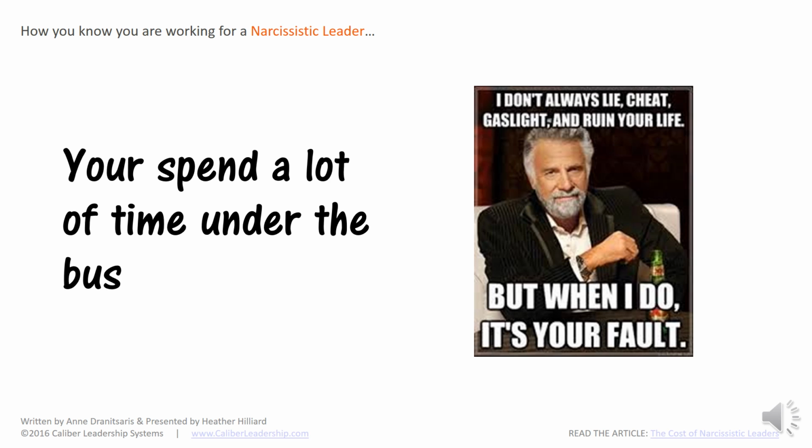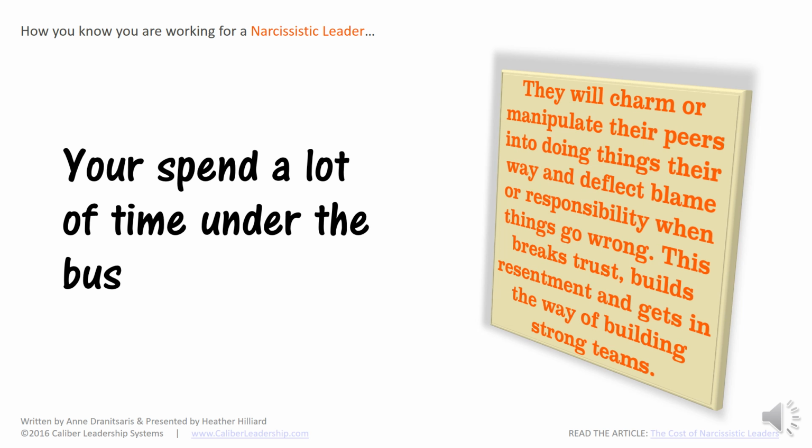So the impact of this behavior on any team is that it breaks trust. It builds resentment between team members and ultimately creates silos in the organization. They fracture the cohesiveness on the team and cause people to take sides, as I showed you with the example of the executive team that I was working with, where people shift as a result of being thrown under the bus by this behavior.